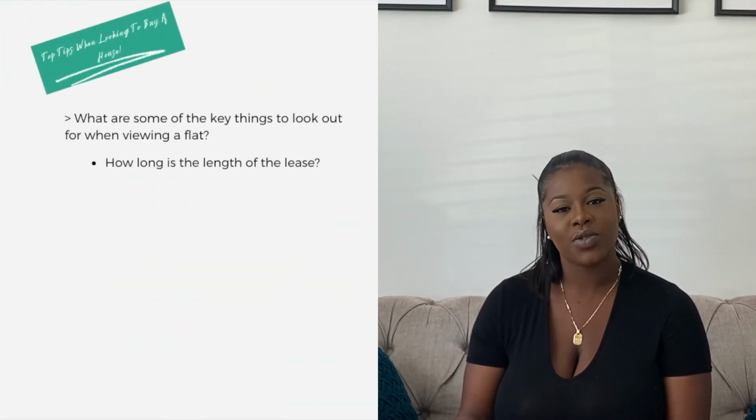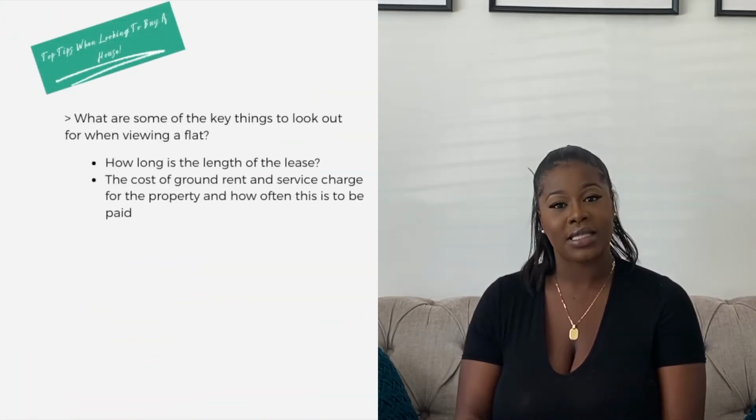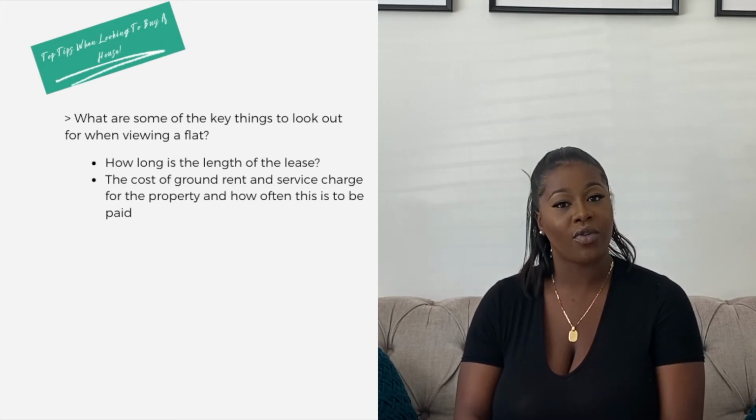So what about if you're buying a flat? What are some of the key questions you should be asking? Well, the first thing to ask is how long the lease on the flat is, because this will tend to affect the value of the flat should you buy the flat. The next thing I would recommend you ask is checking how much the service charge and the ground rent for the property is, as these can be quite significantly pricey and will affect your affordability when applying for a mortgage.